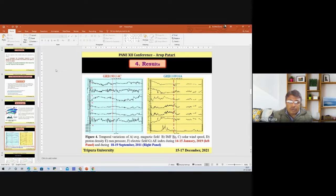Now, from these two graphs corresponding to the two different events, we find that the variations of different geomagnetic and solar parameters are steady during the GRB events, that is in the prompt emission period and in the afterglow emission period. That is, the days during the GRB events are magnetically quiet.